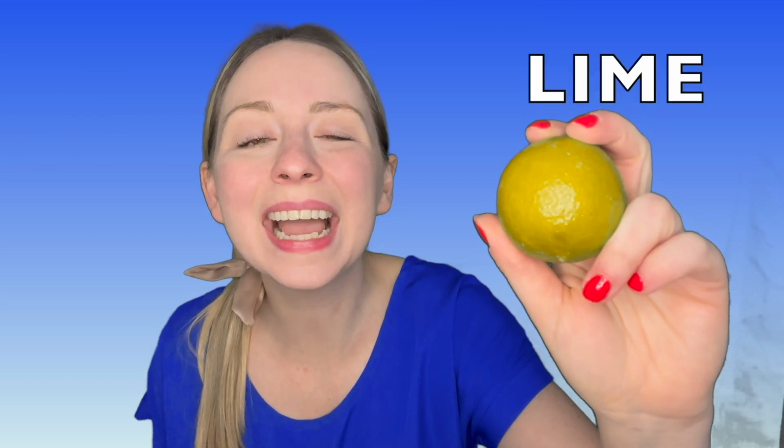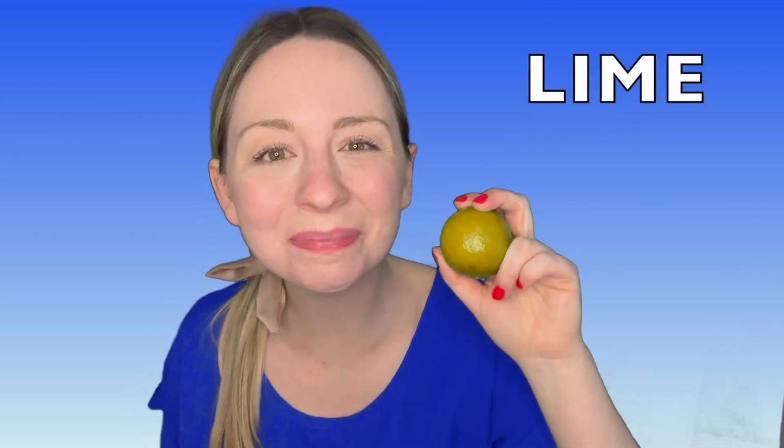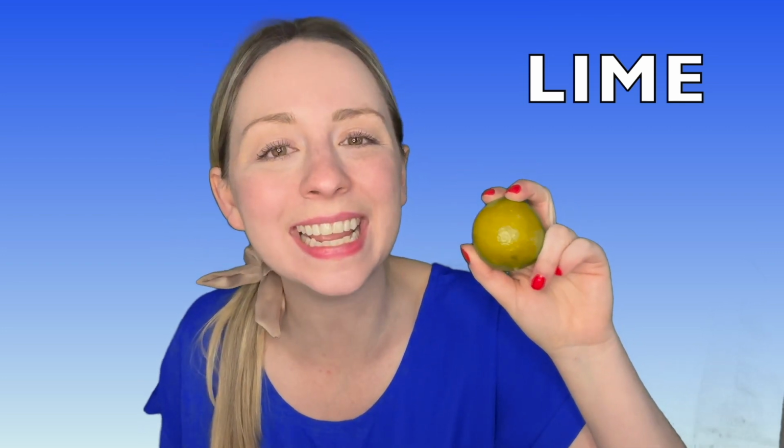What's this? Yeah, it's an orange. Orange. Let's pretend to eat it. What's this? A lime. A lime. I love limes. Let's pretend to eat.